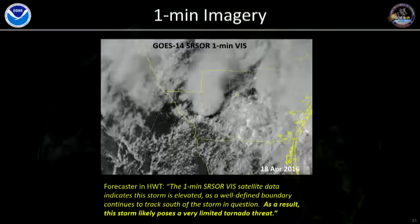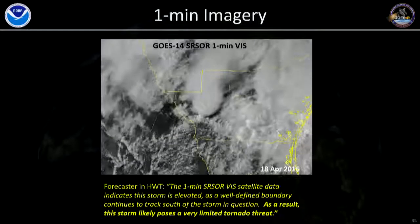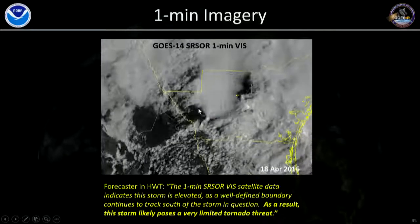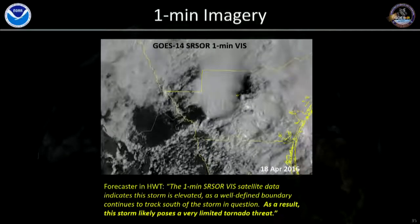This is another quote. "In this particular loop, you can really see that boundary moving south through the imagery." And the forecaster mentioned that the data indicated the storm was elevated. Again, that's an extremely important point that we need to know about, especially for tornado genesis. It's really difficult to get tornadoes to form when that updraft is not rooted in the boundary layer. So it's really important to see that.